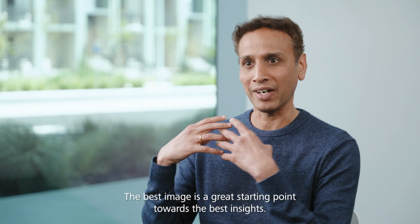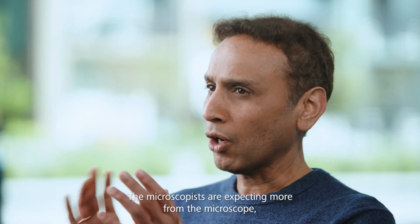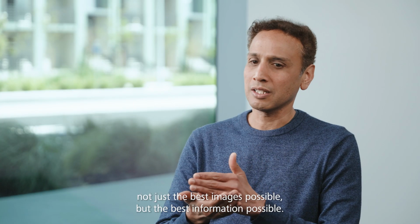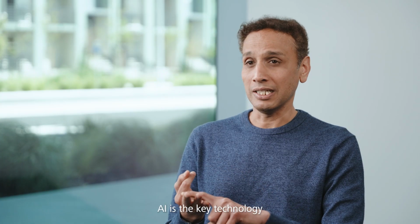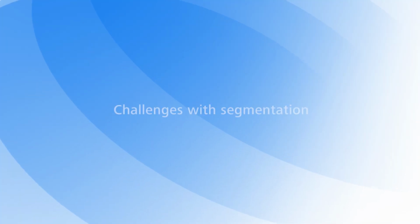The best image is a great starting point towards the best insights. The microscopists are expecting more from the microscope, not just the best images possible, but the best information possible. AI is the key technology that's enabling this automation of this end-to-end workflow.